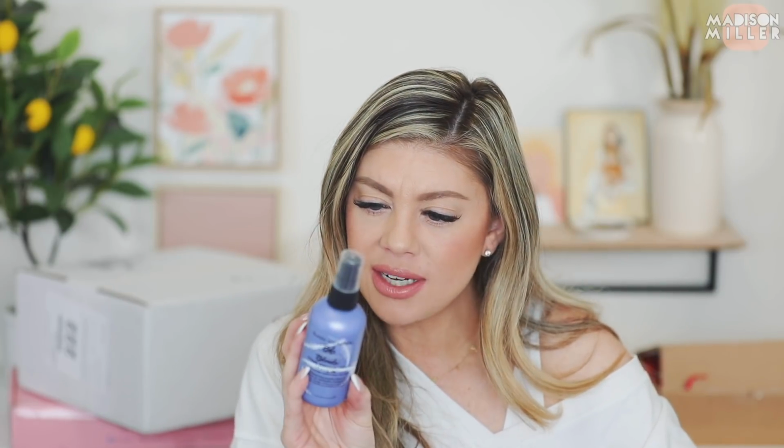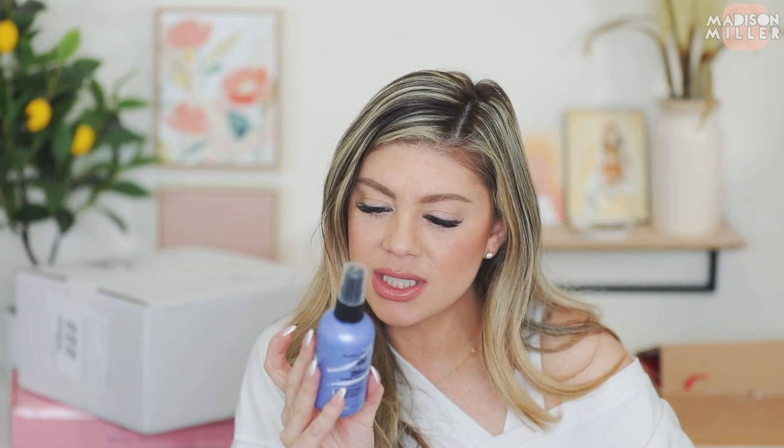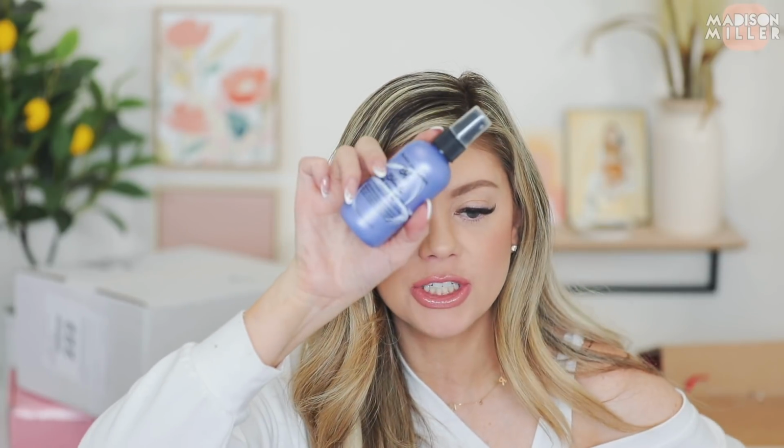They have a tone enhancing purple leave-in treatment to neutralize brassiness and reduce frizz. Oh, how cool. Apply to damp hair from roots to ends, comb through, and style. Oh, I'm excited for that too. So I will definitely let you guys know how those work out for me. So if you're blonde or if your hair loves to turn warm like mine does, I'll let you guys know how this works. I am super stoked for these. So thank you so much, Bumble and Bumble.